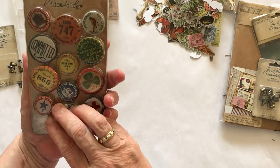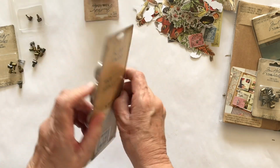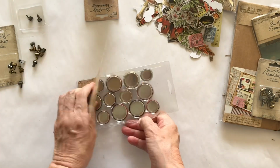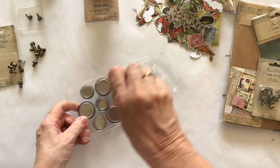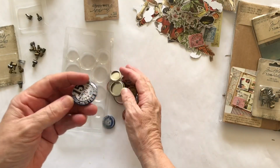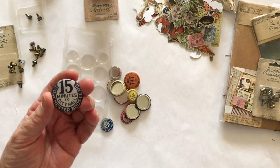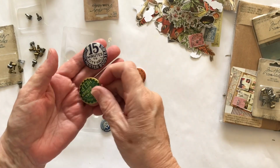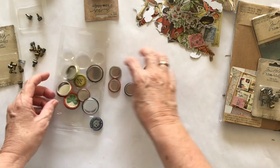Then I've got these, which are called Vintage Flair. 12 pieces. I wasn't sure what they even were, but I picked them up. Oh, they're like a button. Oh, they are. They're actually like a real button, not a sewing button, but those metal buttons that you can pin on yourself, only they don't have the pin. They are very cool. Wow.